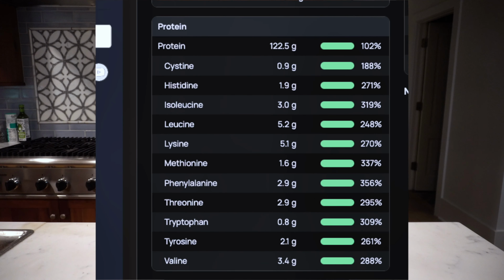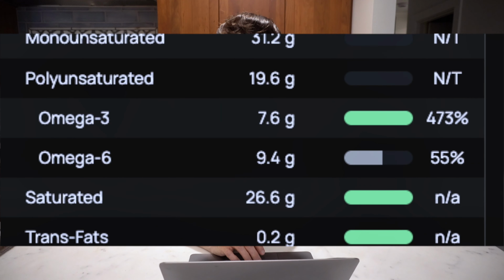But all in all, I was able to get not only 122 grams of protein that day, I was also able to get my omega-3s to 7.6 grams and my omega-6s to 9.4 grams. So it's very nearly reaching that 1-to-1 ratio, but I am very happy with this ratio.